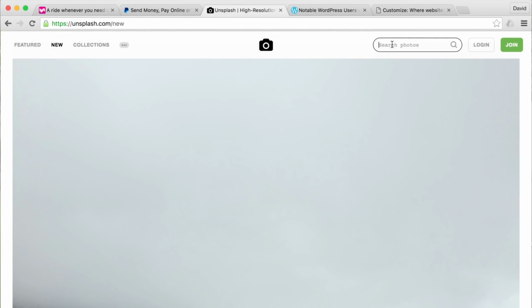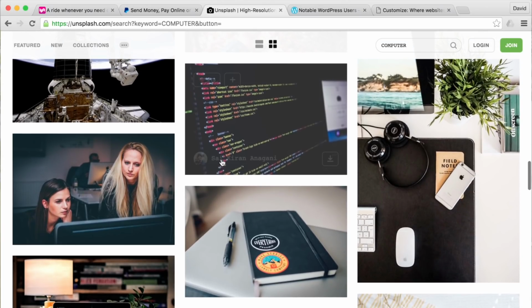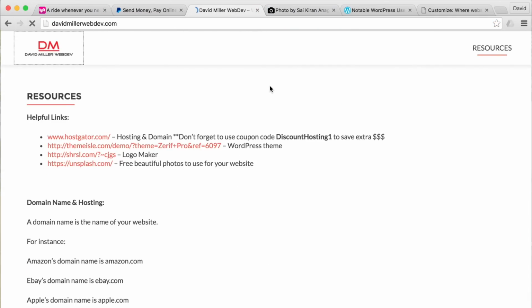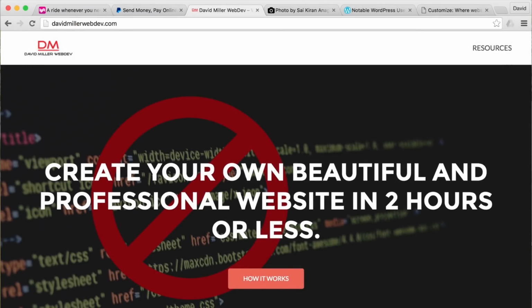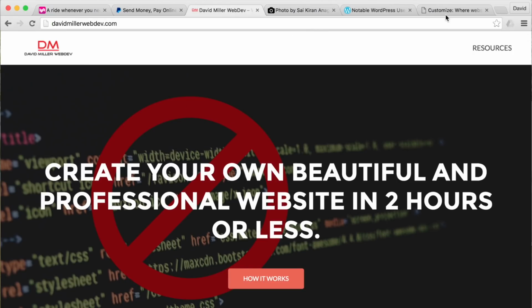For instance, I typed in computer and I scrolled along and I found this picture, and it's really easy. You just hit download and it downloads. And I like this because it had code, and so I ended up taking that image, if you recognize it here, and there's that same image, only I put a no sign, like a no code. And I kind of just did some custom stuff beforehand. So anyway, there's another resource for you. You can use it, or if you already have your logos and your images, that's fine too.